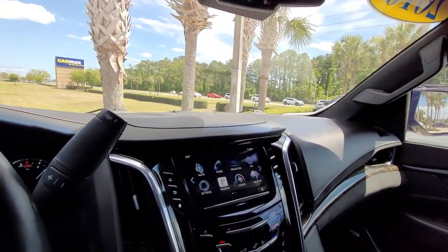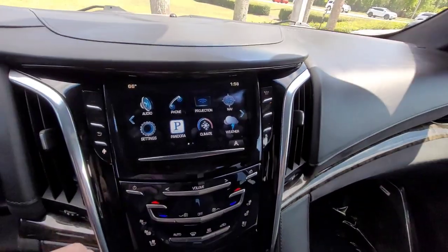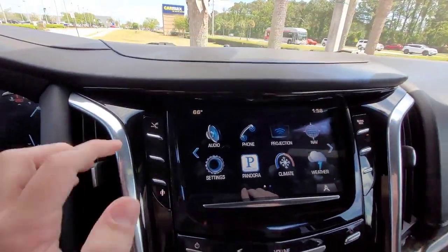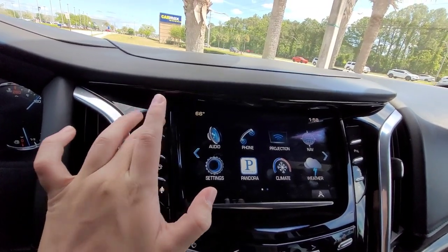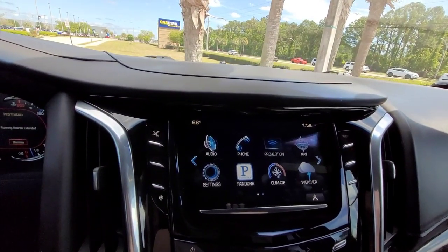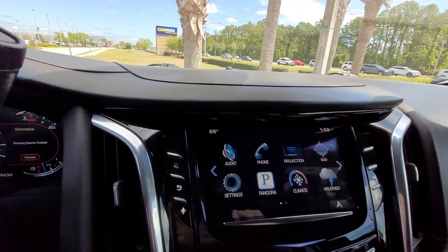But now moving down more, we see several buttons on either side of the screen here. This will actually deploy your running boards. So I press that, the running boards will deploy, and they'll come back just like this.